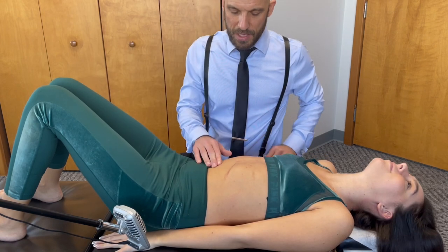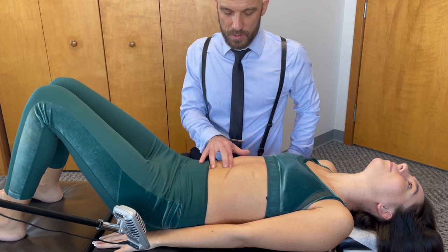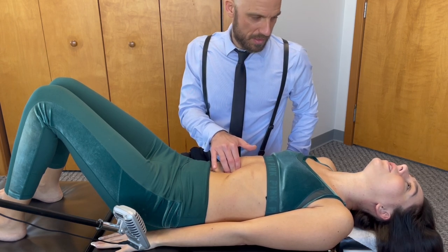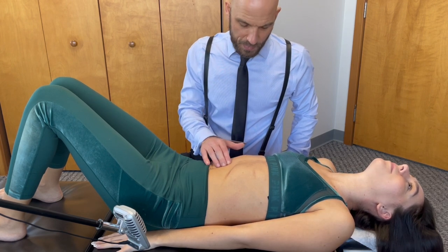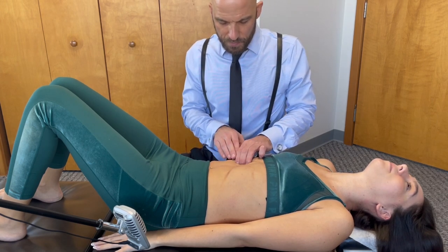Okay, next is the pyloric sphincter. This is where your stomach empties into your small intestine. Two inches up from the umbilicus. Yeah, that's where. No, this is your coffee. No, that's my scar. Is it? It's tender up top? If I push here, is that still tender? A little bit. On top. Okay.